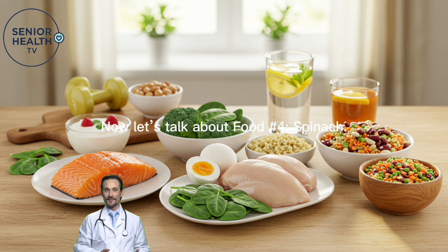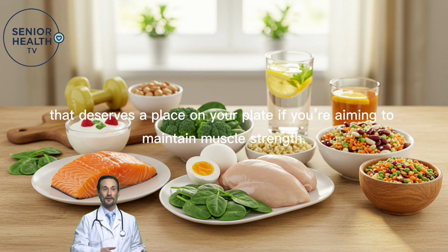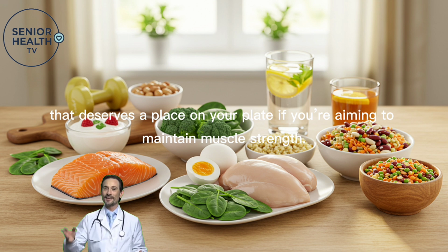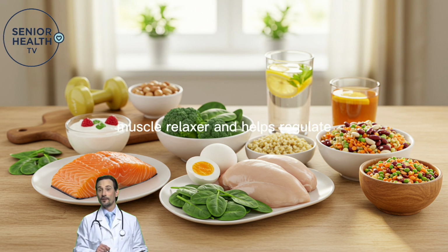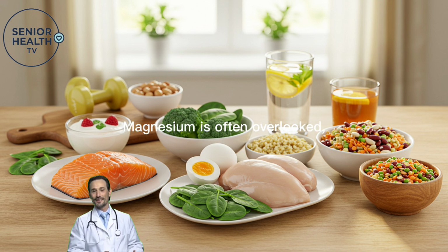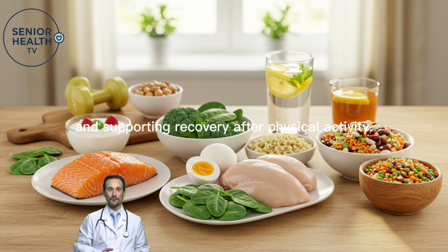Now let's talk about food number 4, spinach. This dark leafy green is a nutritional powerhouse that deserves a place on your plate if you're aiming to maintain muscle strength. Spinach is rich in magnesium, a mineral that acts as a natural muscle relaxer and helps regulate muscle contractions. Magnesium is often overlooked, but it's crucial for preventing muscle cramps, maintaining flexibility, and supporting recovery after physical activity.